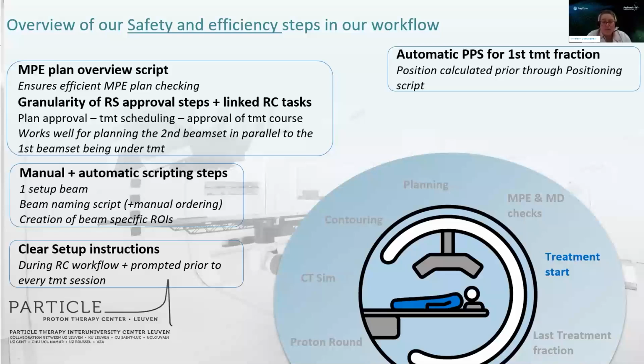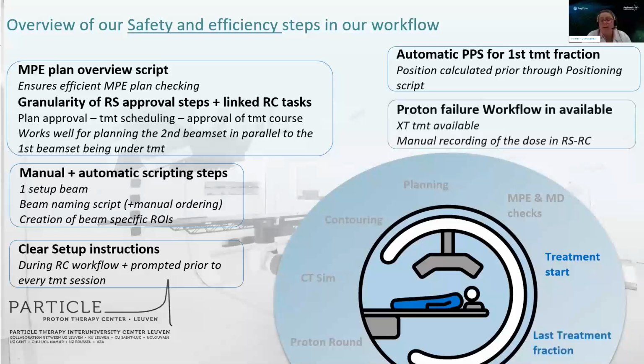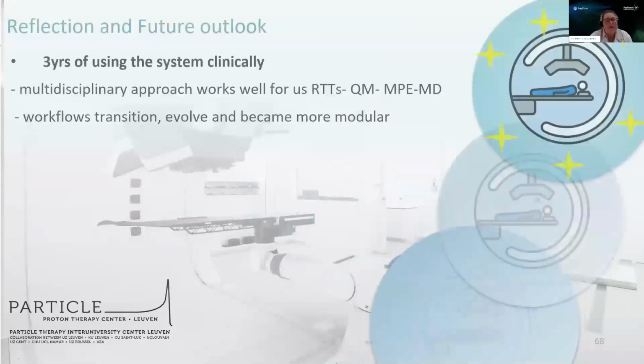And to finish off, we can guarantee continuity of patient treatment, whatever happens, even if our proton machine breaks down for the day, since we have our backup Linac available as well, so we can deliver a backup photon plan for that day. So really grateful for that, because if there is ever machine downtime, we can ensure continuity of our patients. However, it needs to be recorded extra carefully in our manual recording of that dose in RayStation RayCare. That's our safety and efficiency steps that you've seen.